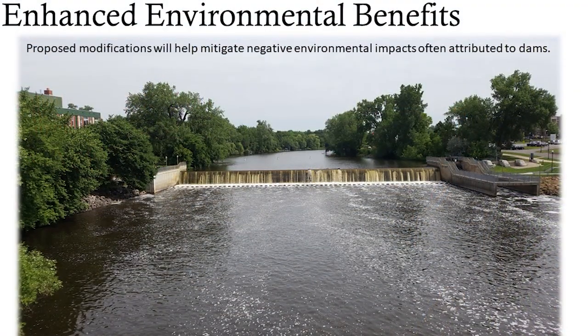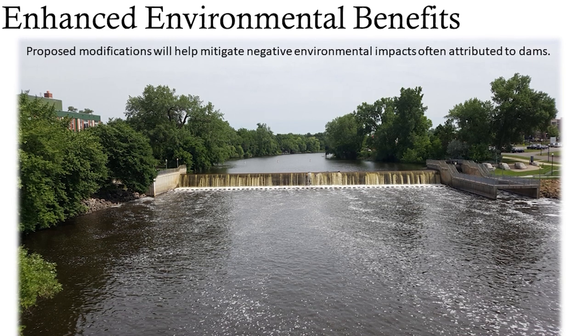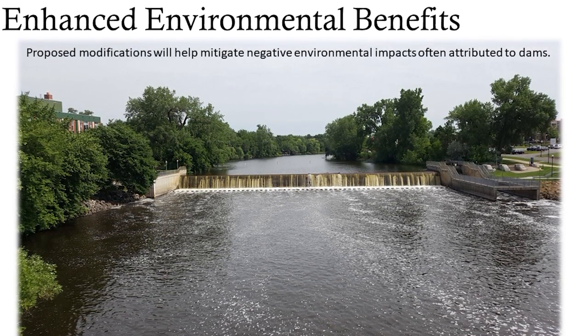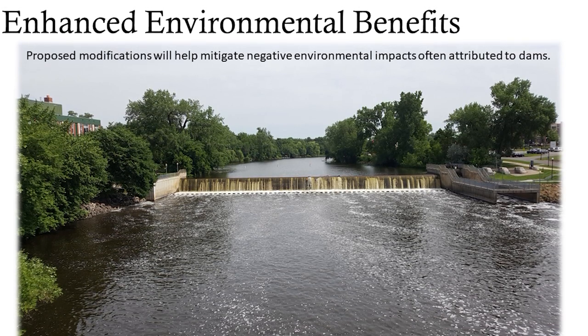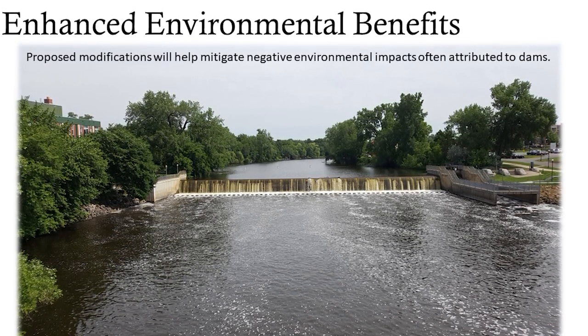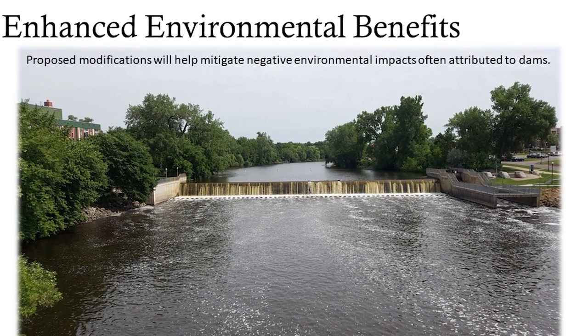Proposed modifications will help mitigate negative environmental impacts and support the positive impacts attributed to dams, such as obstructing the erratic and rapid flow of water to stop flooding and the creation of leisure opportunities in the recreational pool above them. The generation of hydropower energy would be free from hazardous fumes and greenhouse emissions.